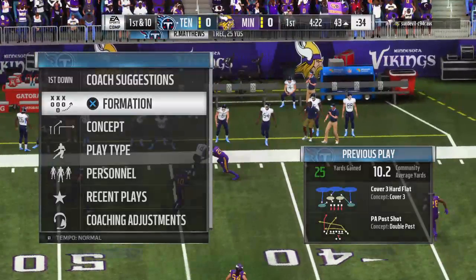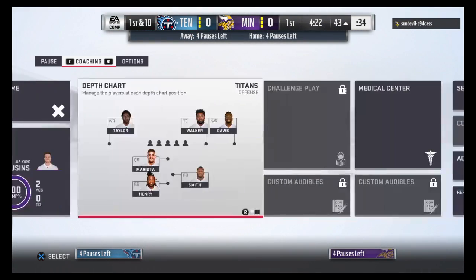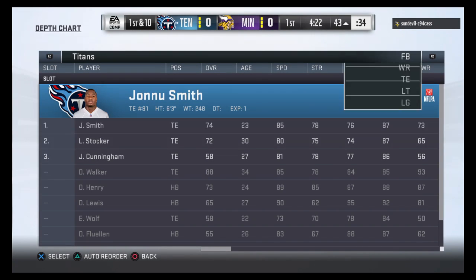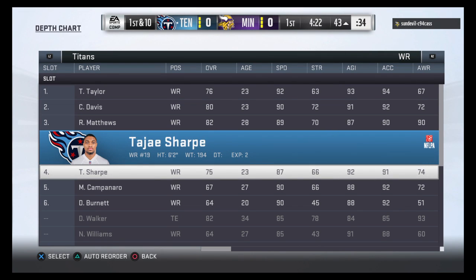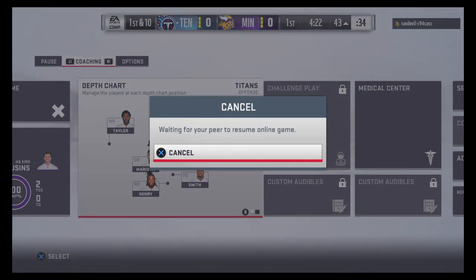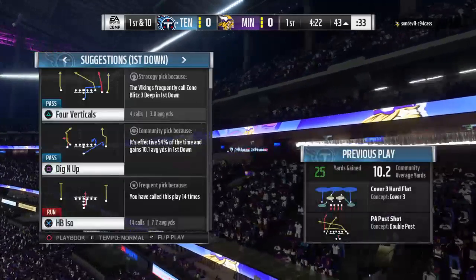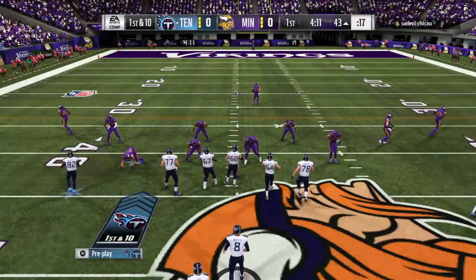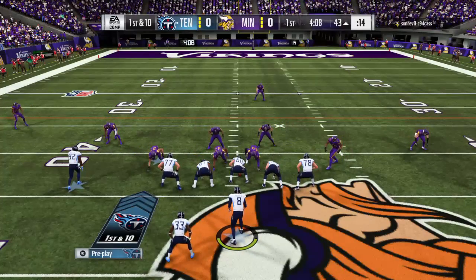I know we just saw a nice throw and catch, but how about the big guys up front buying that time? Yeah, that's exactly what they did. They created time and allowed the space to happen, and it turned into a really nice play. From Viking territory now, they'll come up 1st and 10 at the 43.